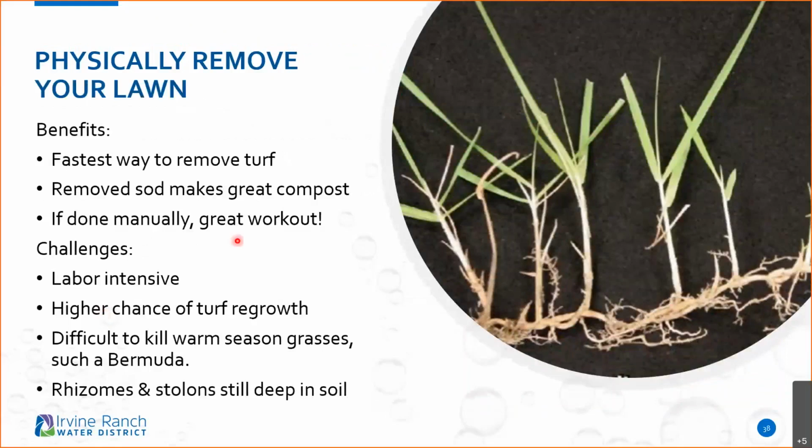So physically remove your lawn. Benefits: way to remove turf, remove the sod. It makes great compost. If done manually, great workout. Yeah, it is labor intensive. You do have a chance of that turf regrowth, and this is why, once again, you are cutting into there. Every time this gets chopped, you're just making more little plants. So take time, remove as much of the rhizomes, the below ground runners, and the stolons, the ground runners that might be dug into the soil during the removal process.